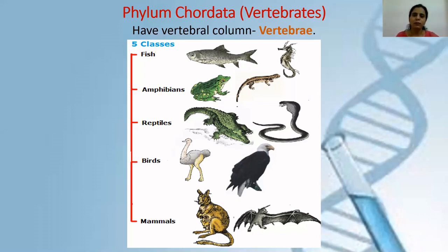Vertebral column is also known as the backbone, and it is made up of many small bones, and one single bone is known as a vertebra. You have to remember that this is not a continuous column. It's not made up of one single bone. It's made up of many small bones. Also, this vertebral column is not solid. It's actually hollow from the center.